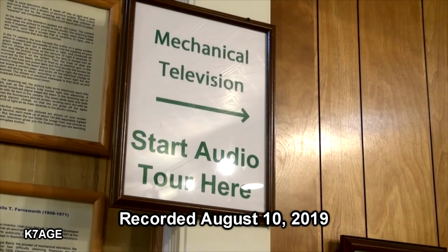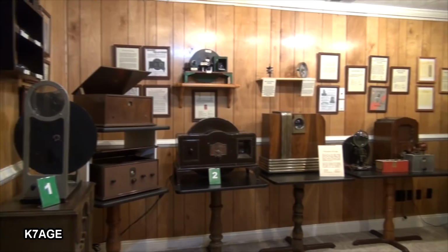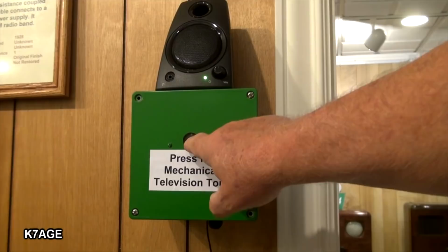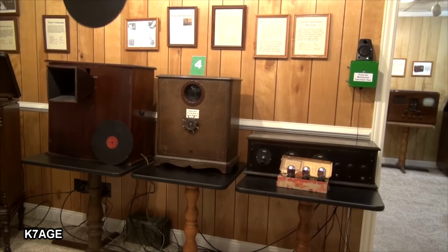So here are the sets that are on display in this room, and they have an audio narration that talks us through five of the sets. Pretty interesting collection of mechanical spinning wheel televisions. The earliest television sets used mechanical means to create a picture.